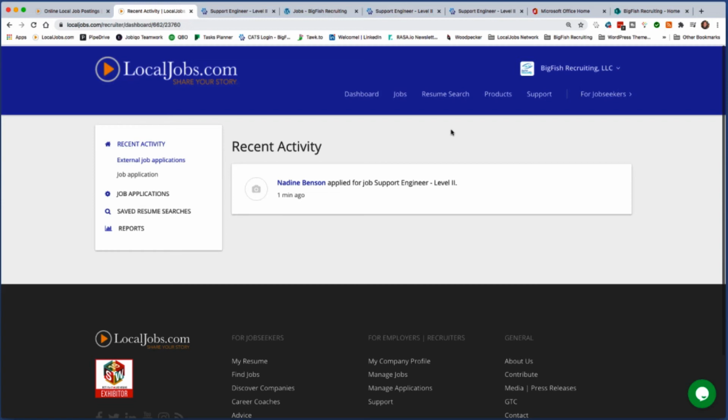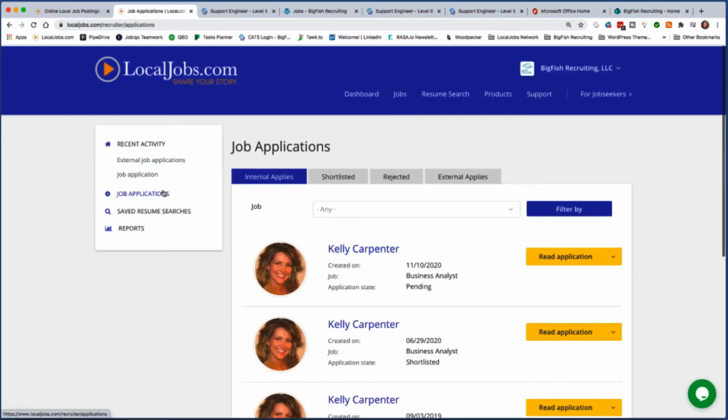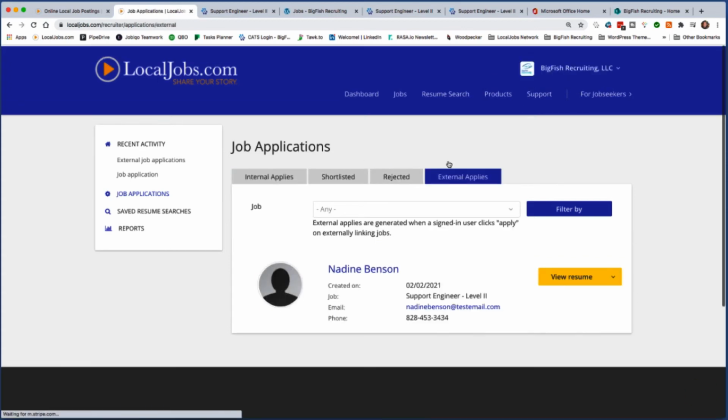So now I'm in the dashboard and I can see recent activity. I now go down to job applications, and from here, these are people for positions where I wanted to collect the information right through LocalJobs and have all my recruiters always sign in. But for jobs that are posted that's an external apply, you now have that easy capture method that collects the data right here. So this person does not have a resume, but if they did, you would be able to click this, and we can go there, but there just will not be any further data than what you see here.